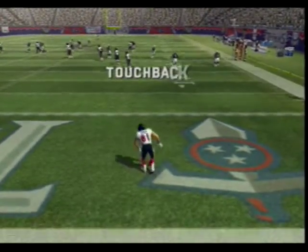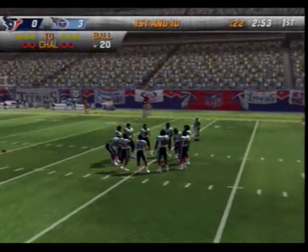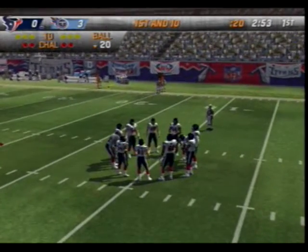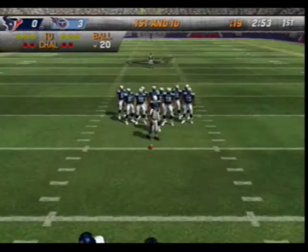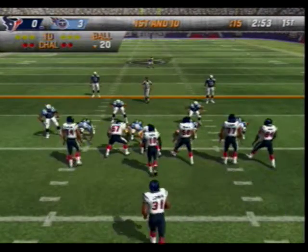This one is handled by Robbins. Houston trying to push this one all the way down the field for the lead. The Texans will start the drive at the 20-yard line. First and 10.